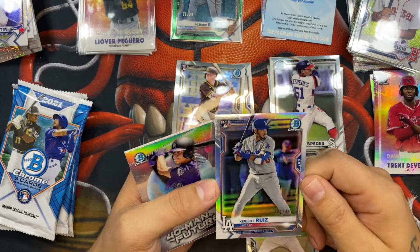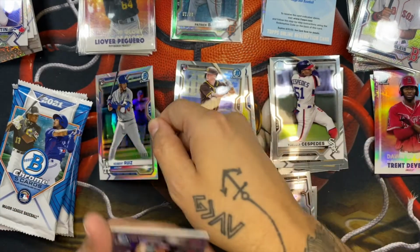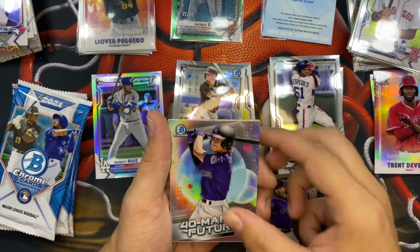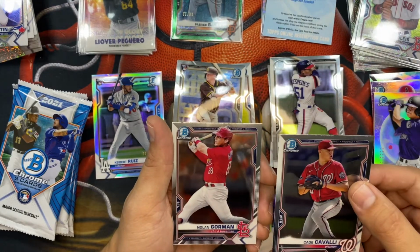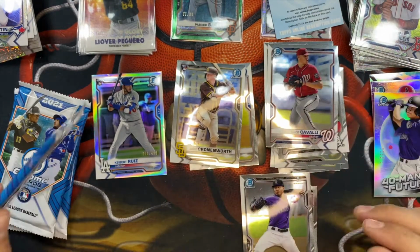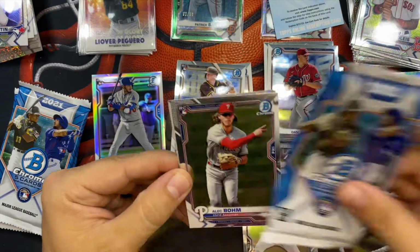That is a numbered card at $4.99. That is a catcher. It's a rookie, though, so I will take that. There we go, 40-man futures of Zach Veen. A Cade. And then a Nolan. There you are, Nolan. You can stay down. We got our first numbered card. Wasn't a first, but hey, it is a rookie, so I guess we'll take it.